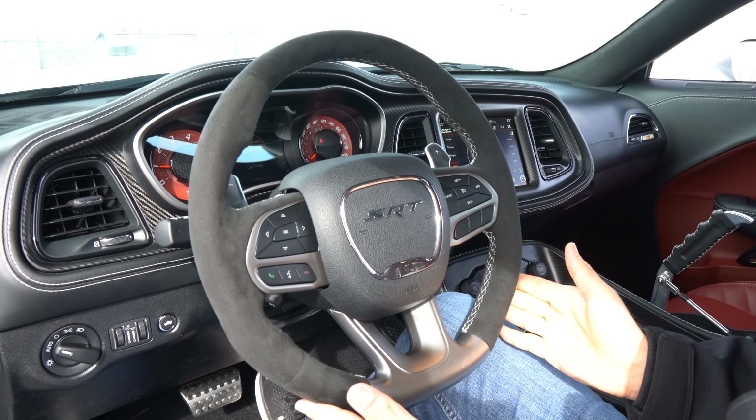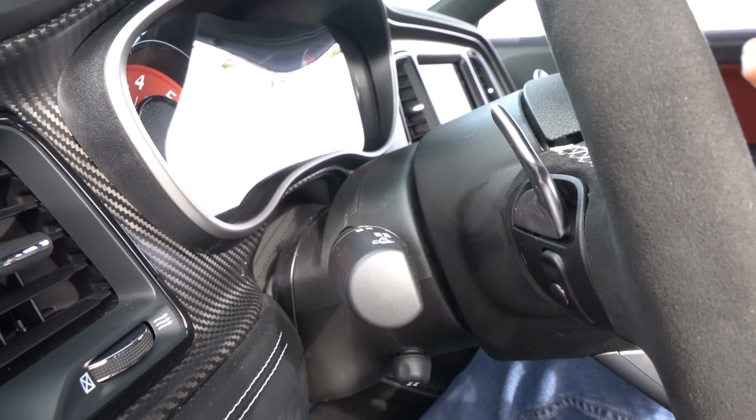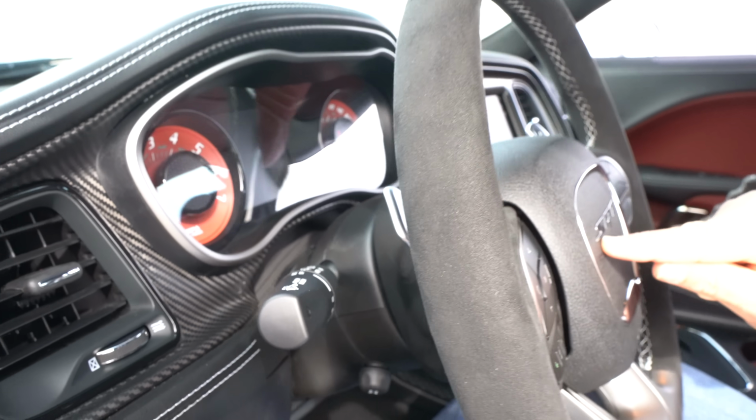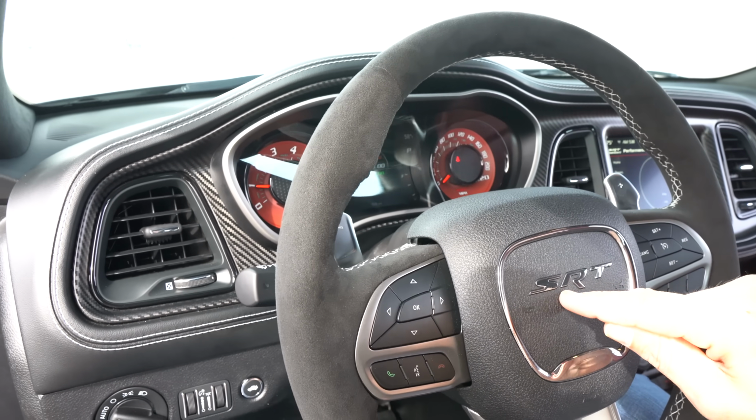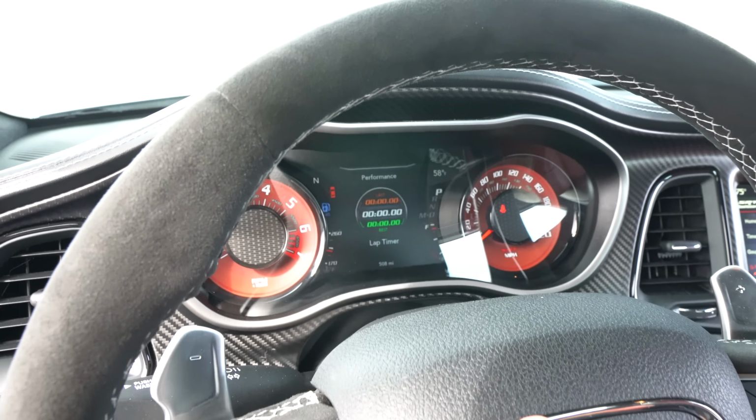That Alcantara wrap steering wheel. You got the metal paddles on the back of the wheel themselves. Still wish they would have done a Demon badge where the SRT is. Let me know how you feel about that. So I am going to zonk that. But the gauges are clear and concise.